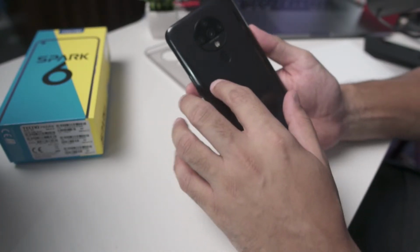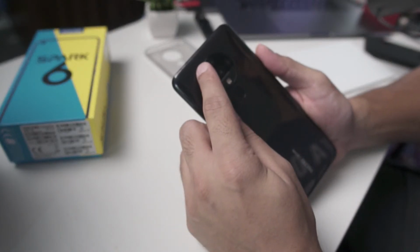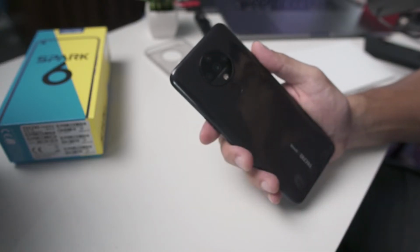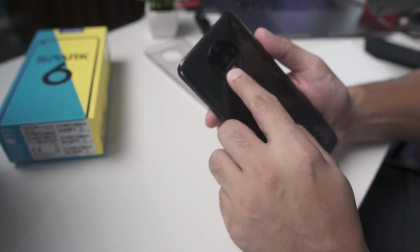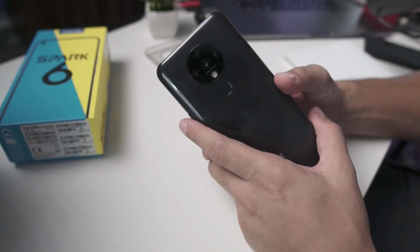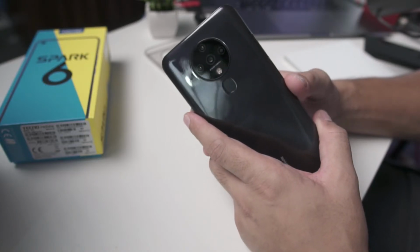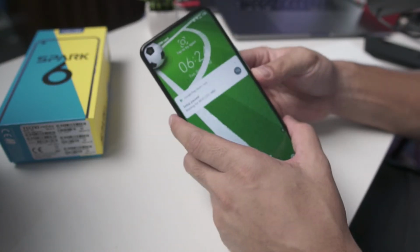Like I said earlier, it's got a 16 megapixel AI quad camera. So there's a 16 megapixel main sensor, a 2 megapixel macro sensor, a 2 megapixel depth sensor, and then a black and white portrait depth sensor. So that's going to give you that bokeh and shallow depth of field. And then on the front, we have an 8 megapixel selfie shooter.